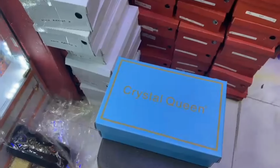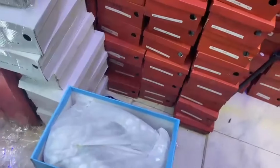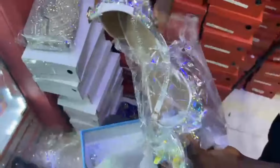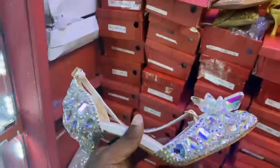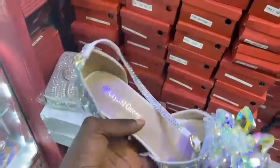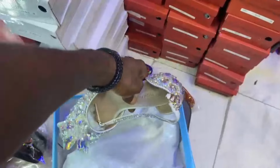So guys, this is a Crystal Queen shoe. Let's quickly do an unboxing. Let's unbox it. See, bring out this one. Wow, this is wow. You see. So guys, there are so many other shoes like this. So I just want to show you this particular one. There are so many other shoes like this.